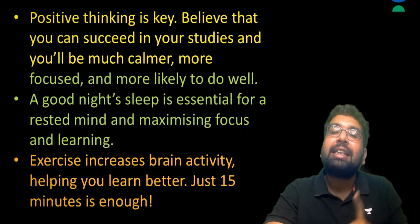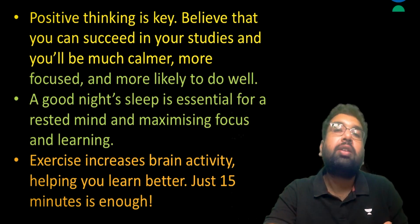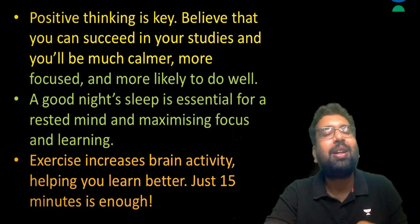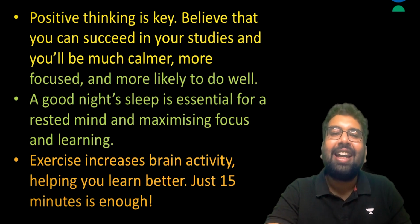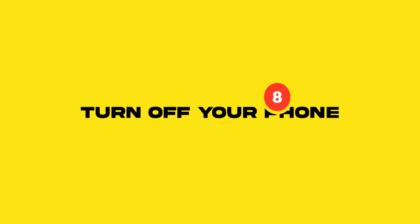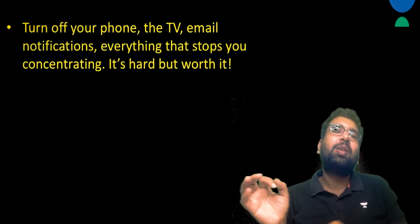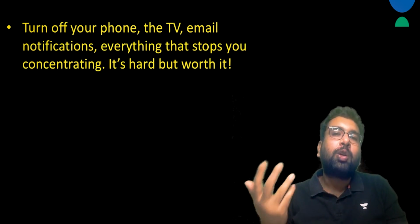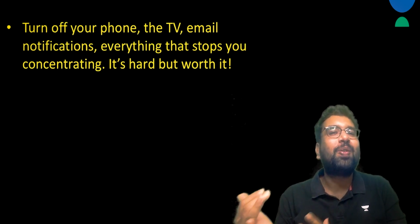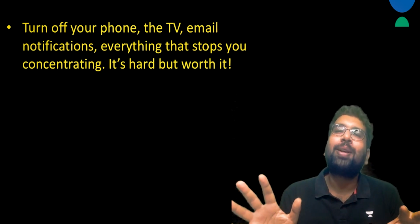So remember that exercising is very important. It improves your brain activity. It increases your efficiency of revision, and if you revise properly, definitely you are going to excel in your NEET examination. Also, while you are revising, let go of your phone. Okay, it won't affect you if you don't check the notifications on your phone for 2 hours, 3 hours. If you don't check your WhatsApp messages, if you don't see your phone, nothing is going to change in the world. Don't worry. You are not that important a person right now.